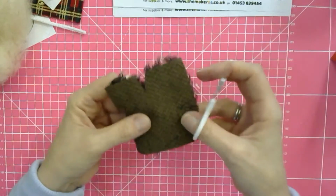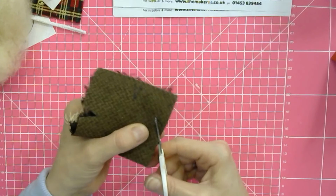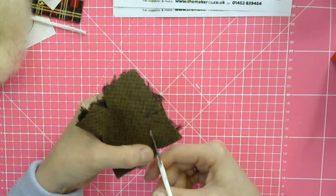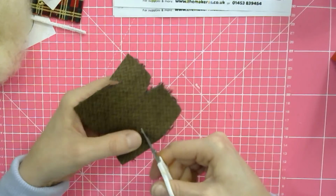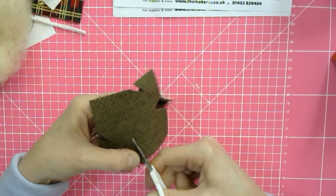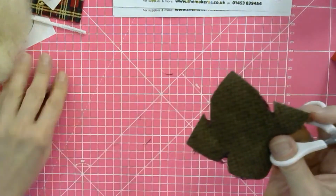That's it. And this is the same with all the other characters. It's just that you're working with different templates and different size fabric, but the principle is exactly the same. And that also goes for the hands and the feet. For all of your little hoggies, they all are made in the same way. There's just a variation of what you might choose, different colors and different size fabric.